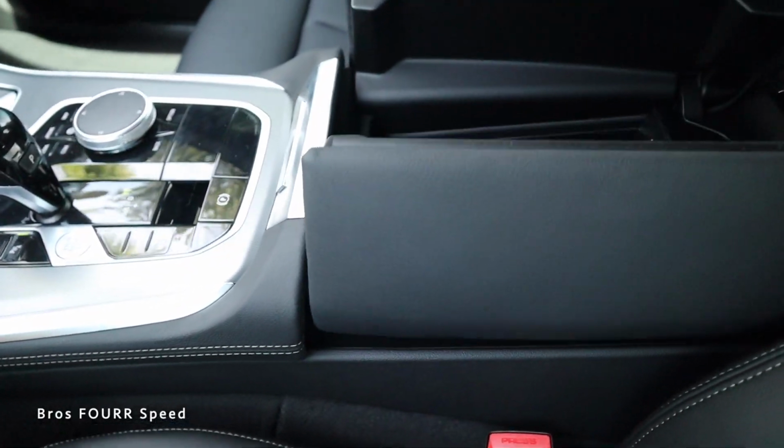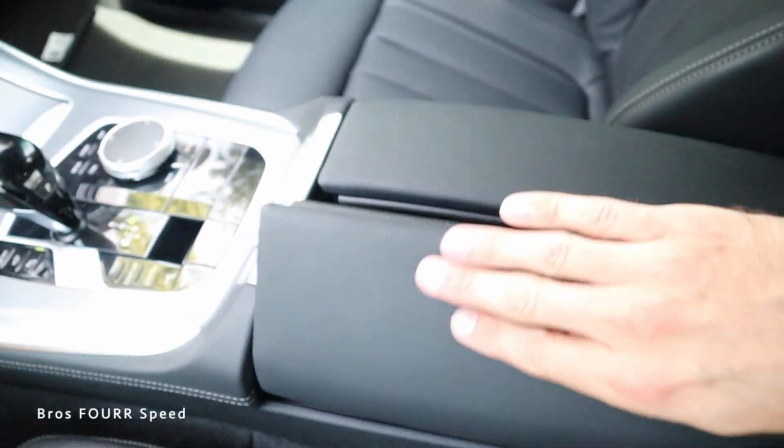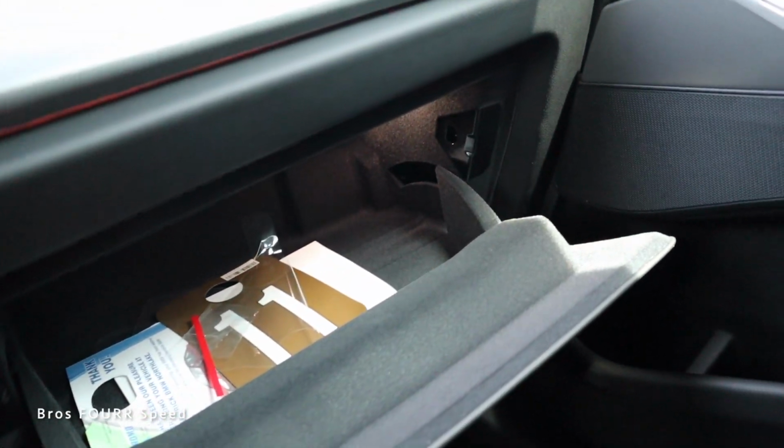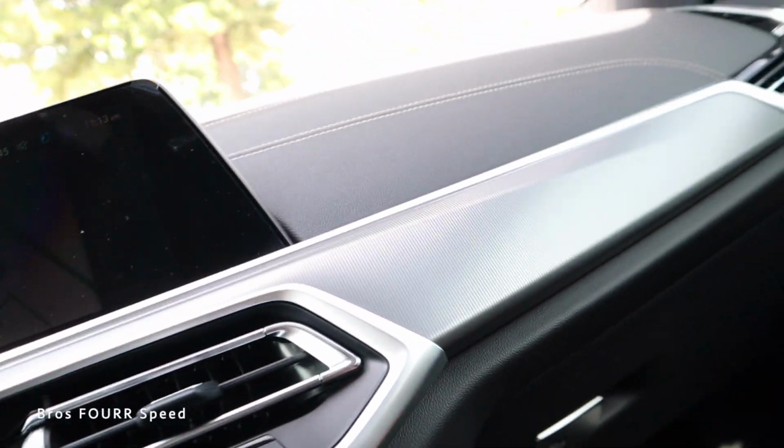It does open up in two different ways. You can see inside we have a pretty good amount of storage space, and then I just love how you can close it separately like that. If we move over to the glove box, you get a ton of space in here as you would expect. You can also see just a little bit of the ambient lighting under there.